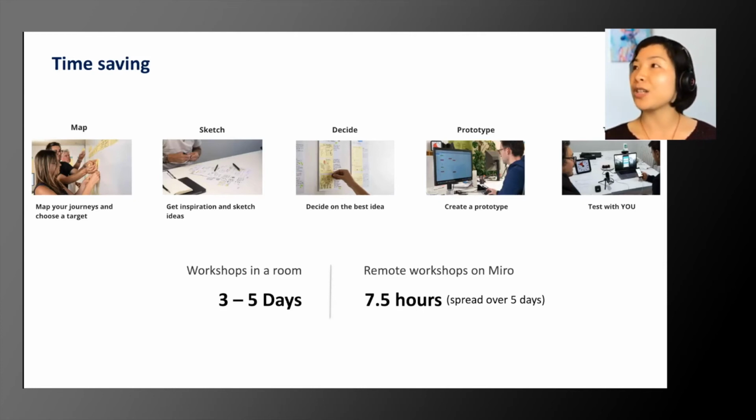Then that becomes a Jira ticket. Then we create a prototype and go back to test with the user. So that's the whole phase. We finish the first three within 7.5 hours, spread over 5 days.